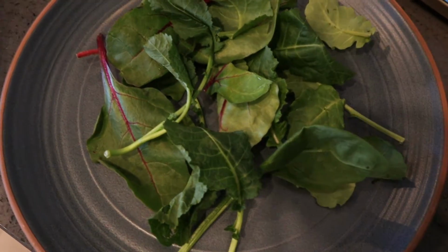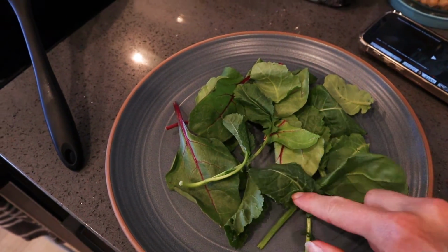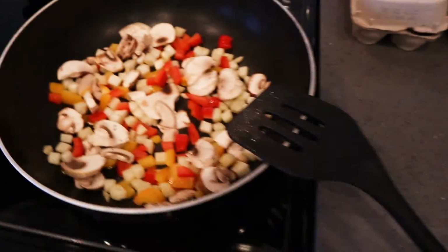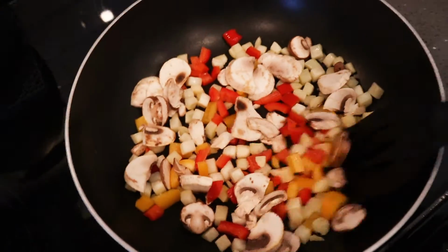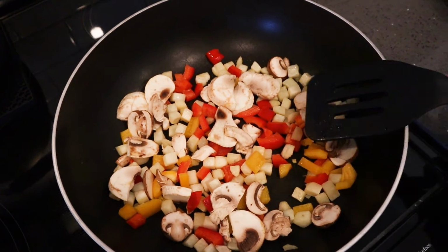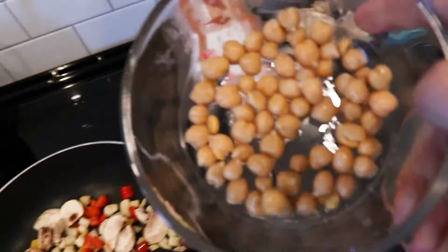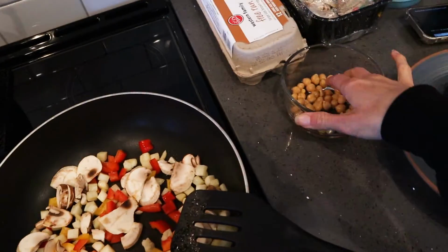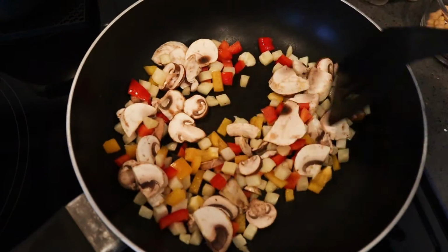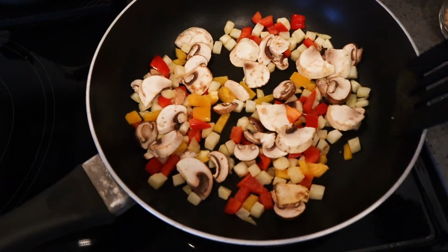So I always do a plate of greens. I have spinach and kale and I think Swiss chard in this blend. So I always have something in that space. And then in here I have potatoes, mushrooms, and peppers, yellow and red. And then I'm gonna add the chickpeas in a minute here once I get this up more sauteed. And then I add eggs, but I do the eggs after actually because I want them to be sushi on top of the food. So yeah, that's what's happening.